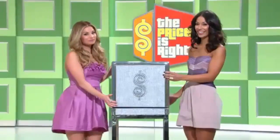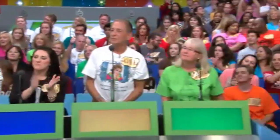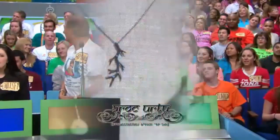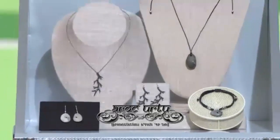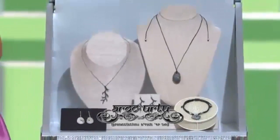Let's get it going with the first prize. Four bids today on The Price is Right. Next up, here comes The Price is Right jewelry box. Each handcrafted piece in this collection from A Rocker 2 combines unique beach and river stones with precious rare gems.